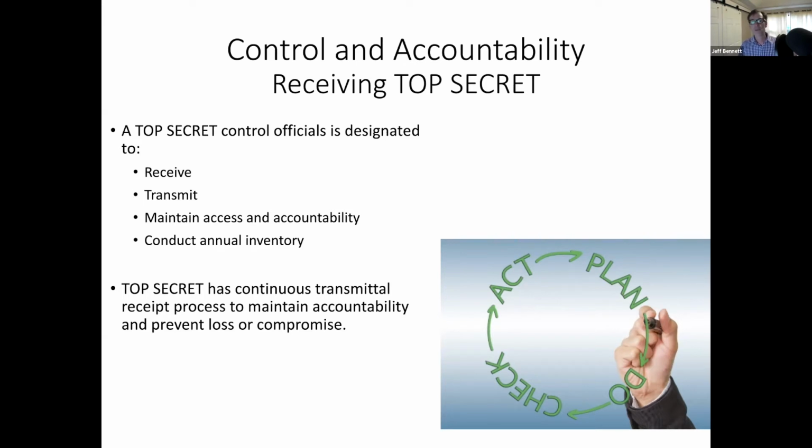A lot of people apply the top secret controls to all classified information, meaning they want to trace and account for and receipt secret and confidential information the same way as they would top secret. But we'll find out in NISPOM that it's not necessary, but it may be a good practice for some people to do that. For top secret information, the Cleared Defense Contractor is required to have a continuous transmittal receipt process. Receipts are required on top secret. Not all secret or confidential information requires a receipt.